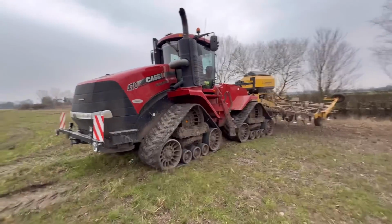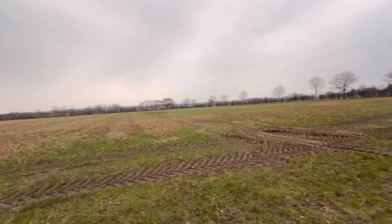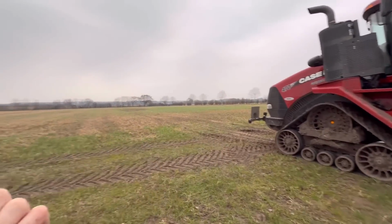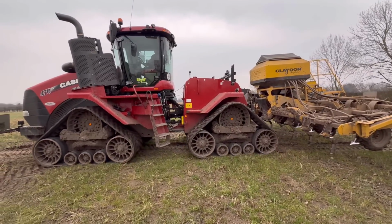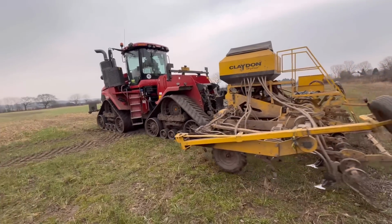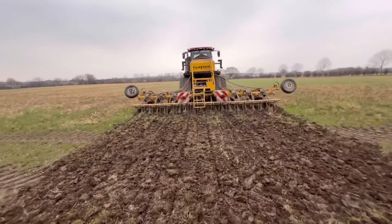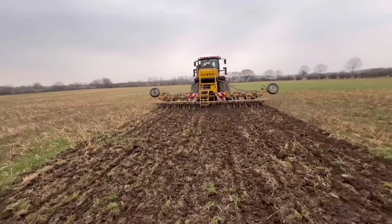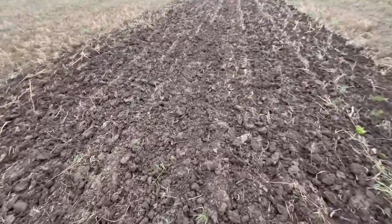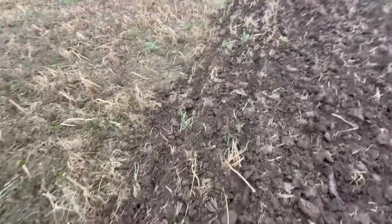Anyway, we're on one of the last fields now. Rob's just going to put an AB line down the tram line, the old tram line, and then start at the other end and drill that way and then back that way. It's a little bit stickier, this one, but again, can't see any seed on the top, which is a good thing.